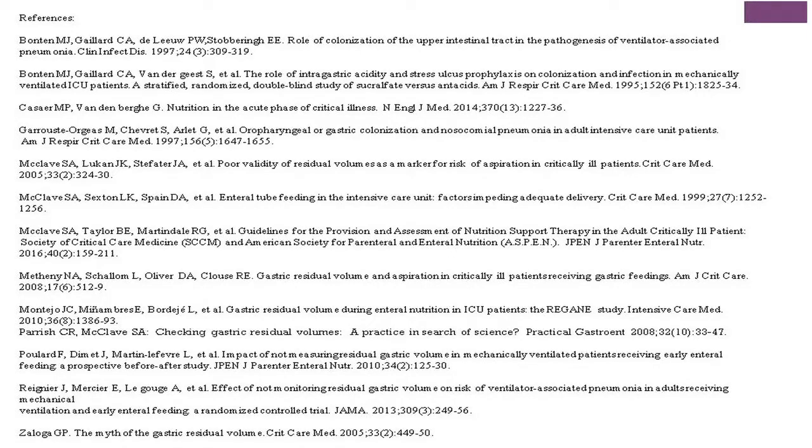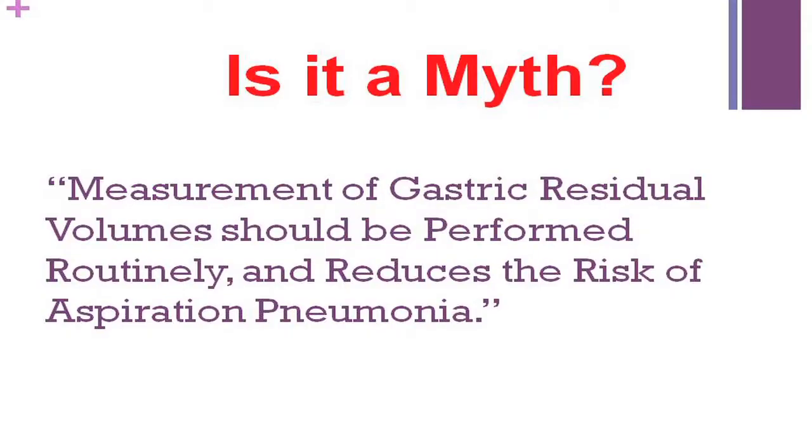So these are the references that I used. Anybody have any comments or questions?